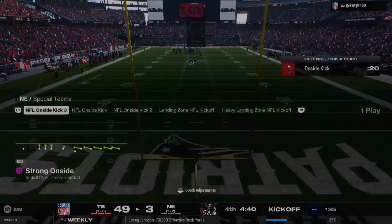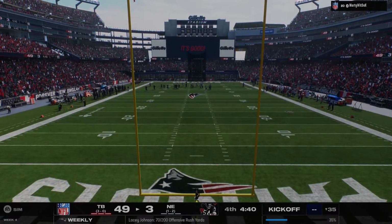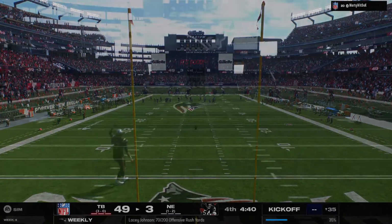And it is good. No problems there on the shorter attempt. And Brock, I'd say that's more of a moral victory than something that's really going to affect the deficit much.